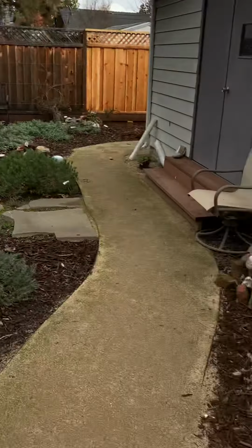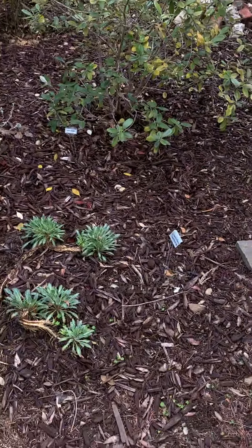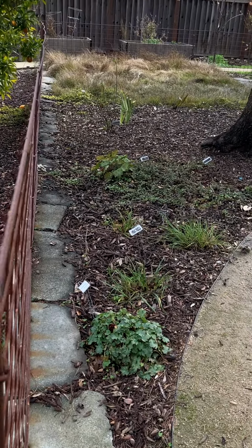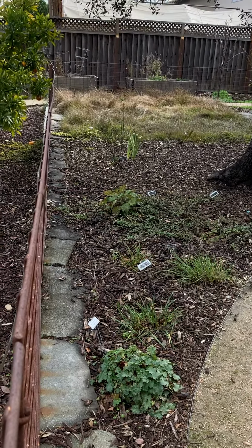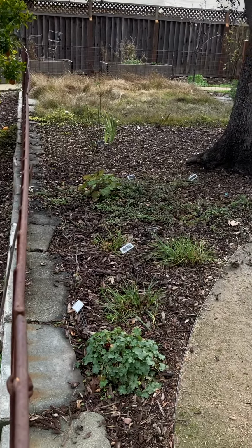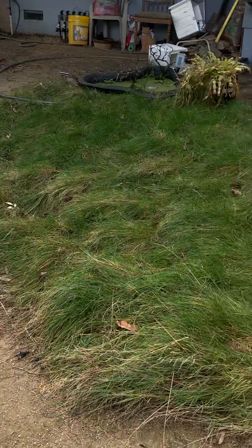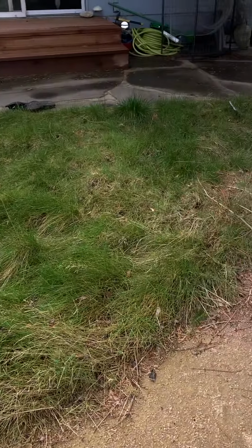And that is pretty much the backyard for February in 2021. Oh, well, actually, here's my Nomo Sod.